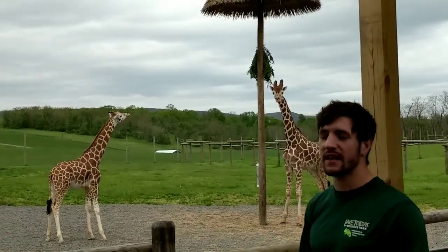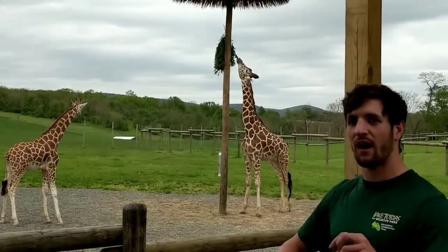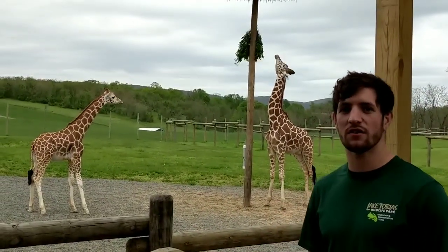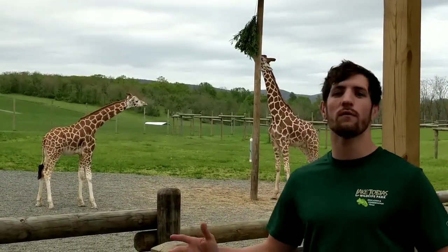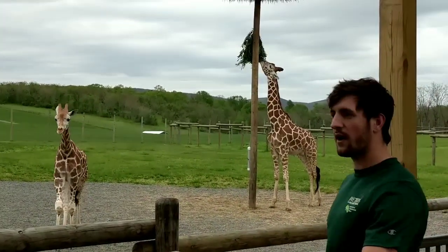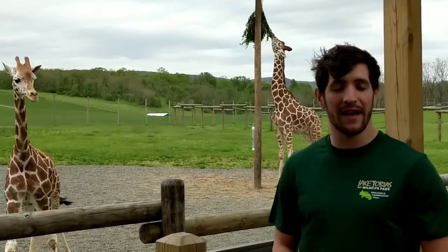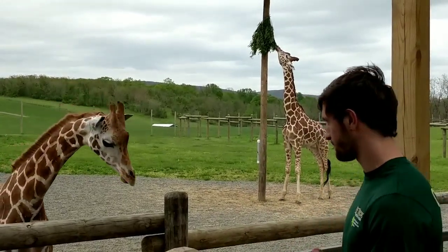Now we have reticulated giraffes here, and giraffes as a whole can be as tall as 19 feet, and they can weigh 1,700 to almost 2,500 to 2,800 pounds, which is well over a ton. So they are the largest, tallest land mammal out there. And we do have 3 giraffes here, Tucker, Bakari, and Spike, and we'll go into that a little later.